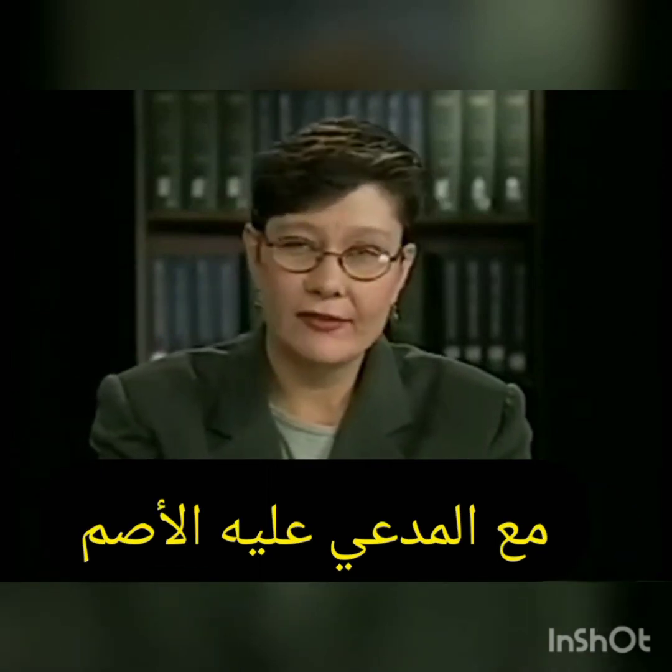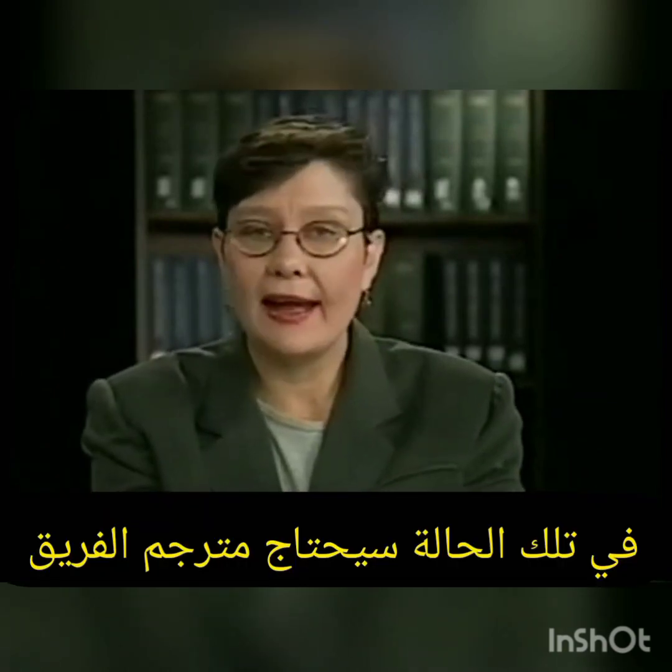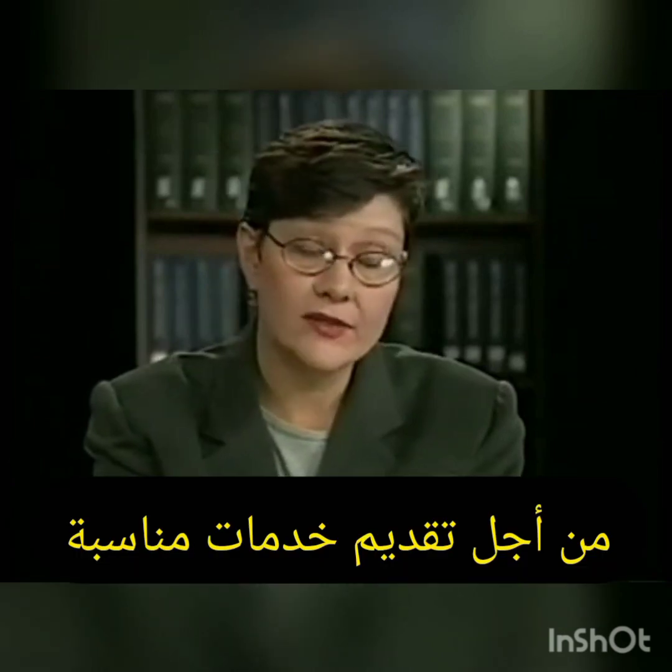This is typically the position that the interpreter will take when hired to work with a deaf party. Now, if the judge were going to speak with the deaf defendant, say in a criminal matter, the proceedings interpreter would need to voice interpret. In that case, the team interpreter would need to reposition herself in order to provide adequate services.